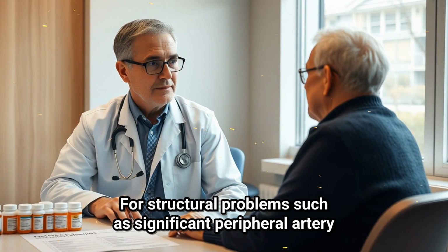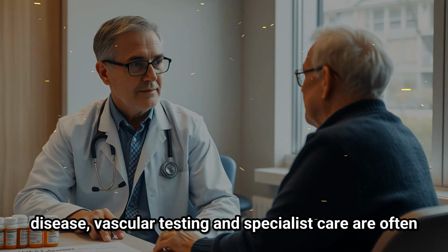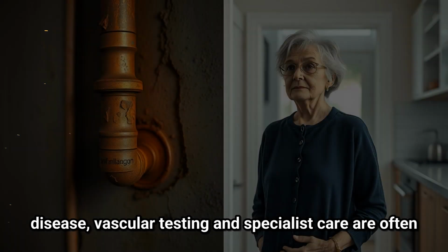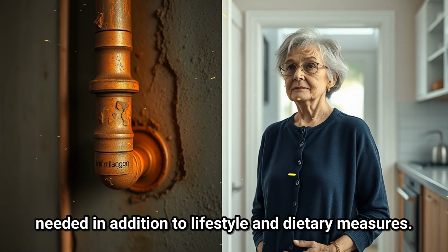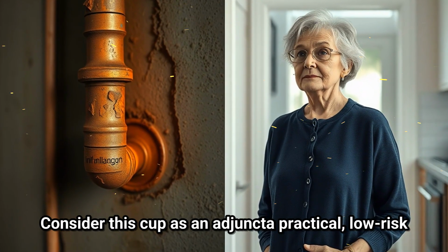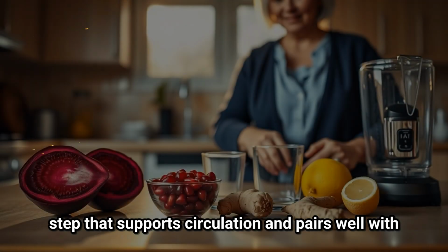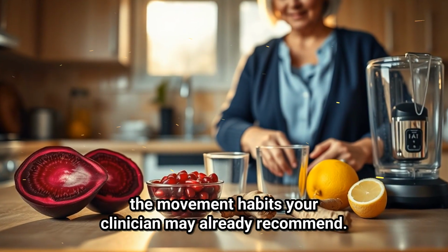For structural problems such as significant peripheral artery disease, vascular testing and specialist care are often needed in addition to lifestyle and dietary measures. Consider this cup as an adjunct, a practical, low-risk step that supports circulation and pairs well with the movement habits your clinician may already recommend.